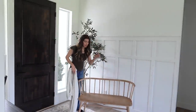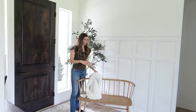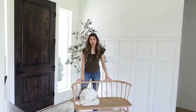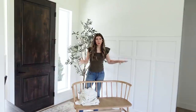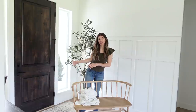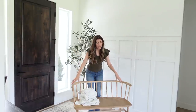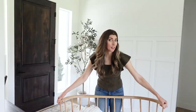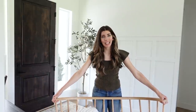I love this bench. It's actually from Target, and I think it's a really nice style, but I'm thinking about putting it actually on the front porch. People do not sit on this bench when they come over. Everybody takes off their shoes outside, and so they sit outside more often. So this might get moved outside. I just can't have it out there during winter time. So it's kind of like that perfect time.